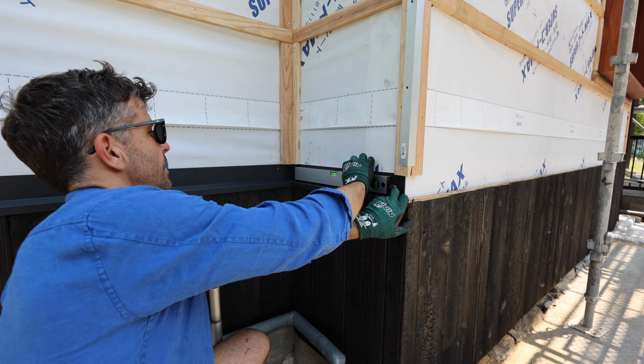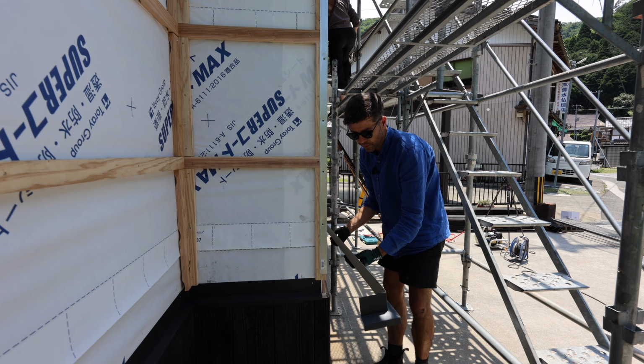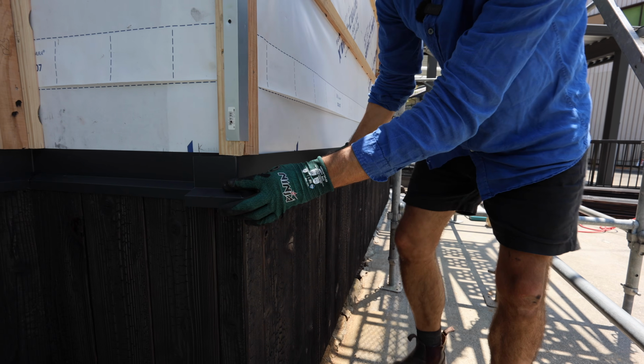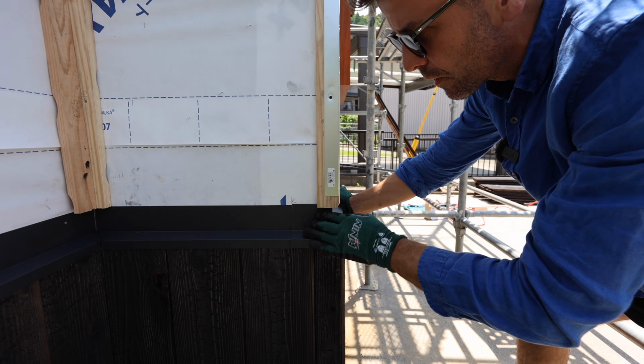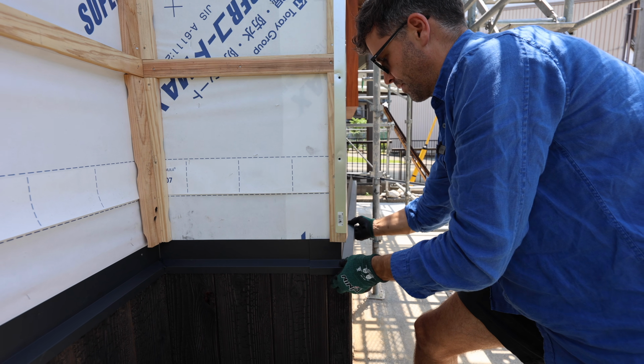That's looking pretty level to me. Alright, let's do a dry fit of the corner piece. So that part overlaps. That works just fine. I think we can get some silicone on there now.